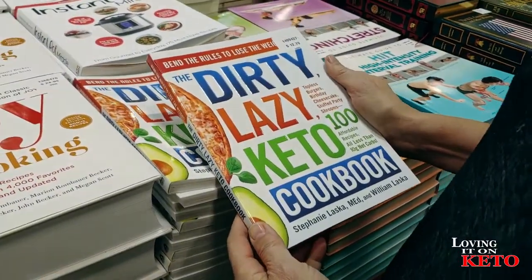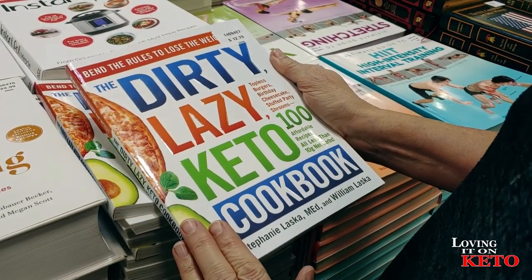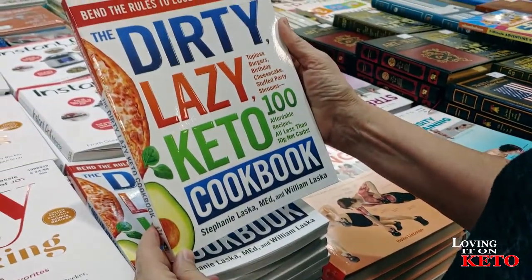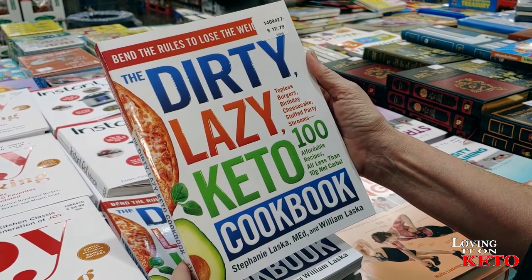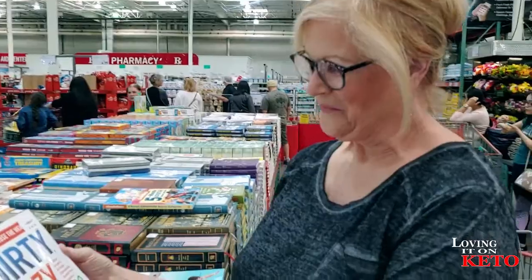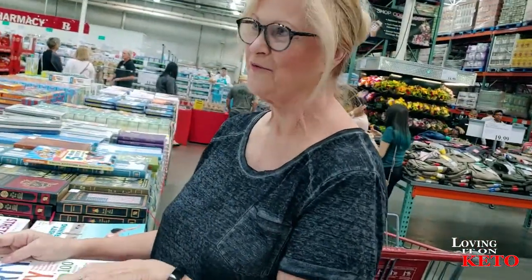I always check the book sections because they have keto books. I've gotten several from here. This is the only one I see at this time. It's the Dirty, Lazy Keto Cookbook for $12.79 by Stephanie Laska and William Laska. Anyway, you can get keto books here, so be on the lookout for them.